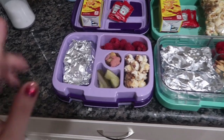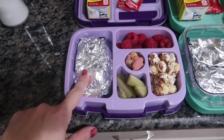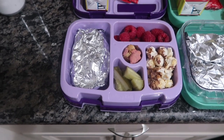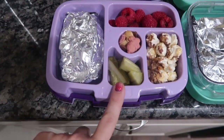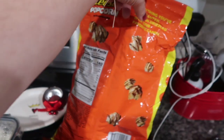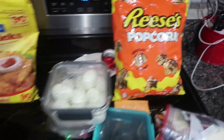So Maya has 5 fish sticks wrapped up in here. If you hear dog food being dispersed in the background, Maya is doing her morning chores and she is feeding the dogs. So she has her fish sticks in here, and then I cut her up some pickles and I put that in there. I have some of the Reese's popcorn. That's this stuff. I got it from Sam's. The kids really enjoy that.